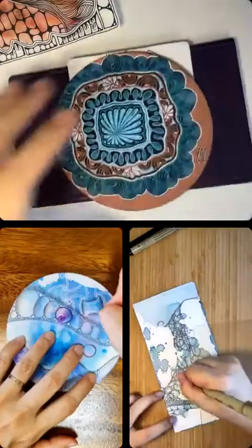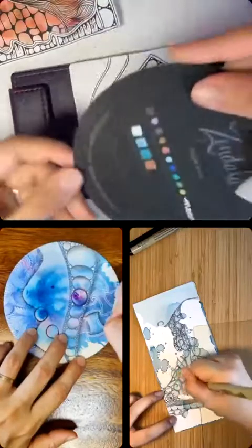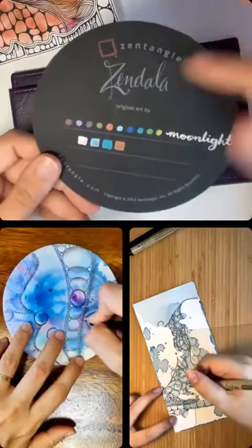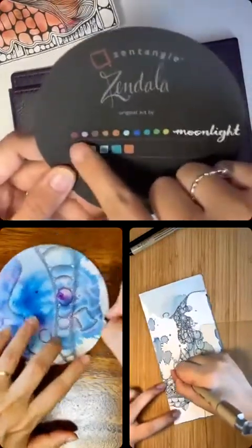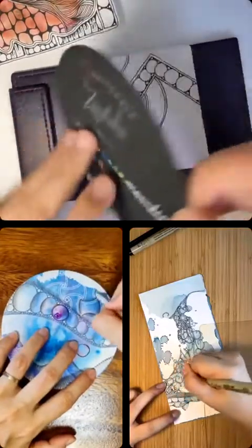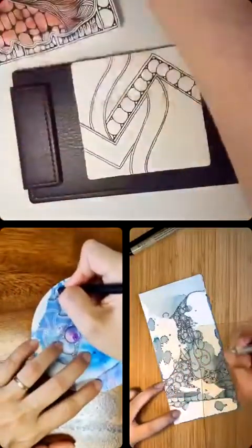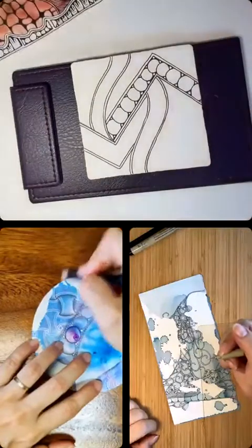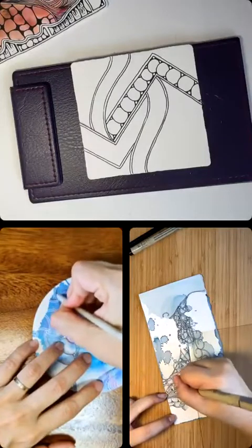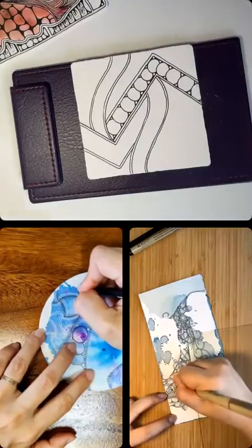Cannot. Not approved. I recently finished this black Zendala. So I used the moonlight jelly rolls. Yeah, hold on, I give step by step. I did a little color swatch. And then I chose 4 colors, 3 colors plus white technically. And then I did this tile. I very much like it. And then recently I tinted a bunch of tiles and made the studio floor very messy.